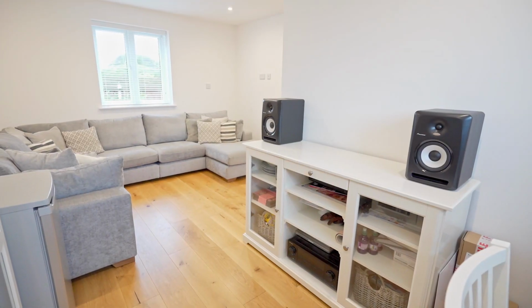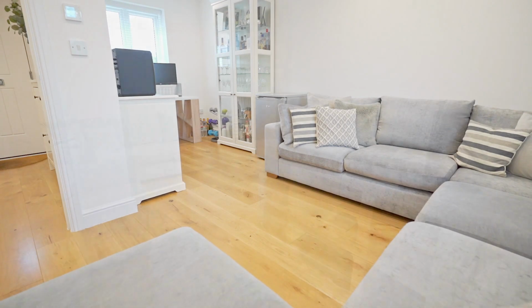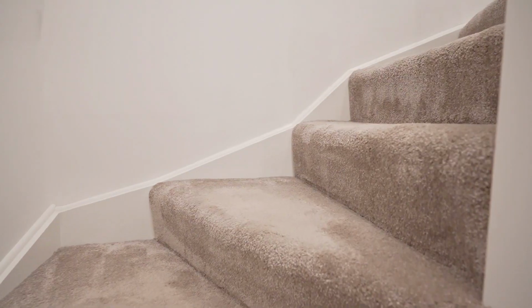This spacious additional room to the ground floor would work perfectly as a fourth bedroom or would be an ideal home office.